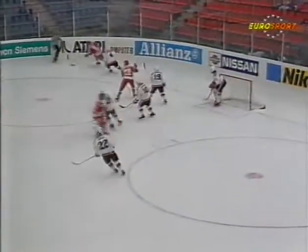Well, if I was coaching out there, Richard, I'd have a word with both teams. And if I was the goalie, I'd be having more than a word.